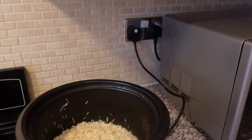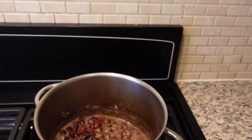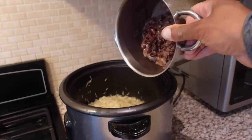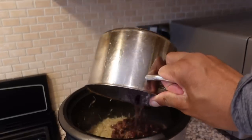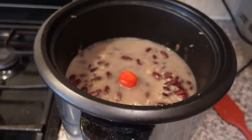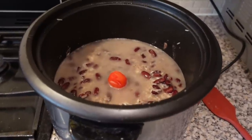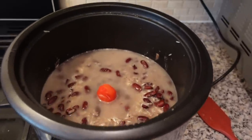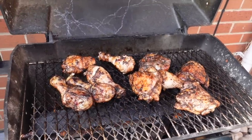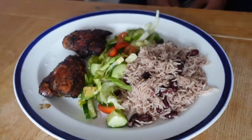Once the peas are boiled and soft, he's going to add them to the rice here in the rice cooker, and the rice has already been washed. Ken then covered that with water and added a Scotch bonnet into the pot. He switches the rice cooker on and cooks this for around 15 minutes or until the rice cooker turns off. Next, Ken grills the chicken on the barbecue. Yummy.